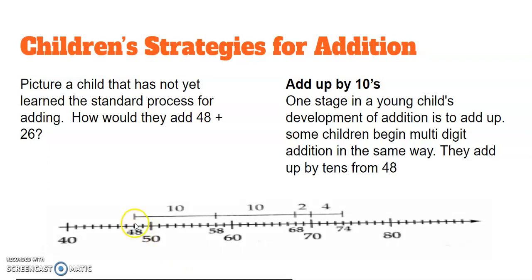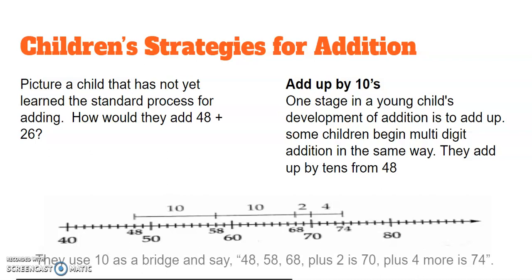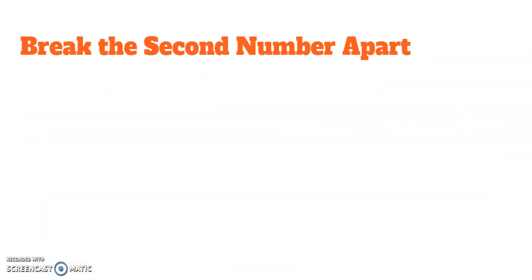Meaning we go from 48 plus 10 is 58 plus 10 is 68. To get to the next 10, which would be 70, we have 2, and that leaves us with 4 more to complete our second add-in of 26. So we add up by tens. This was a very common strategy many years ago. Use 10 as a bridge. 48, 58, 68, there's our 20, plus 2 is 70, plus 4 more, 74.